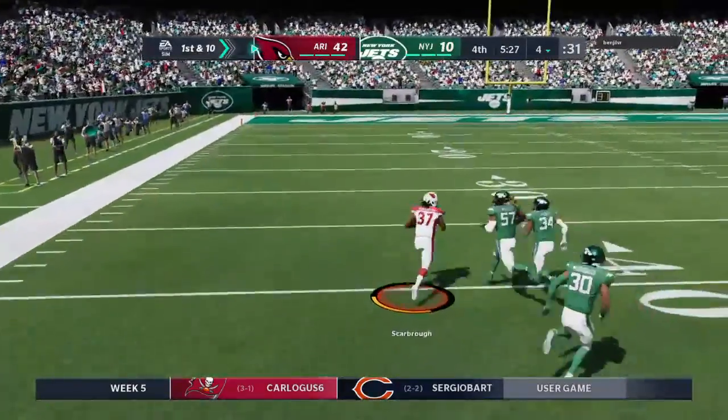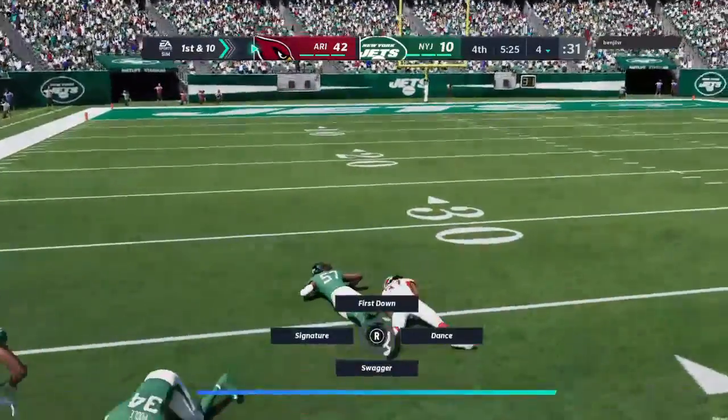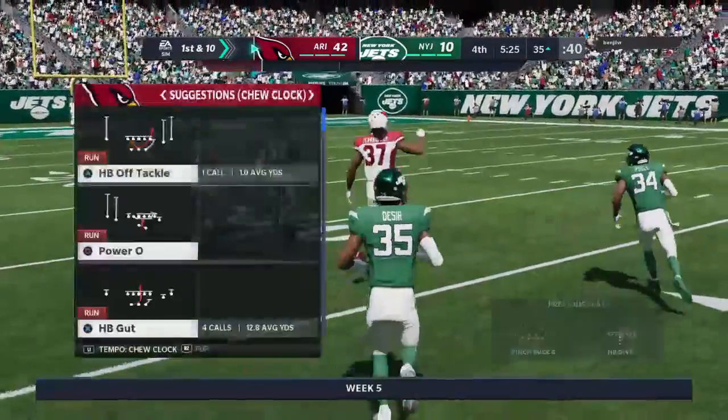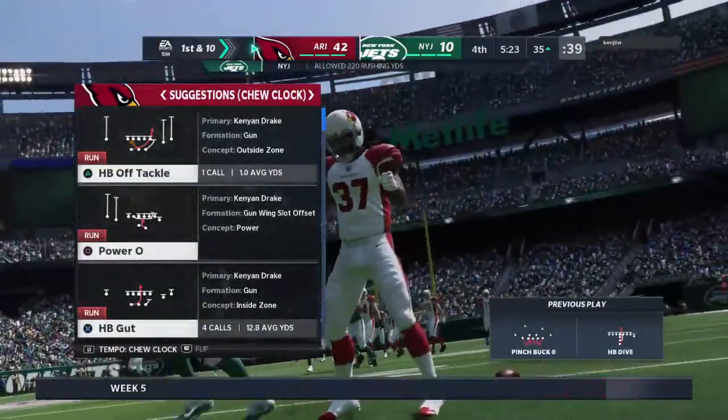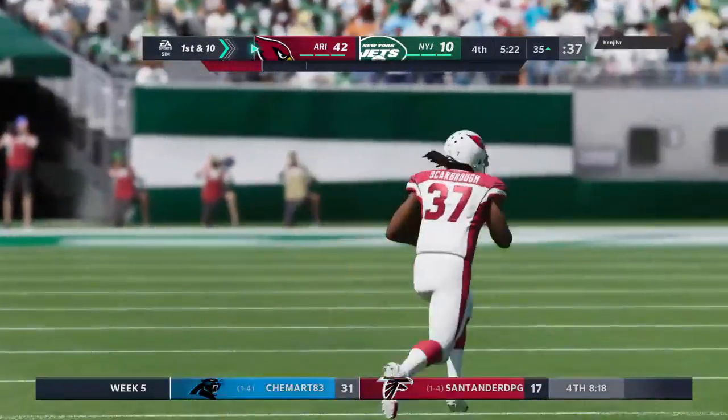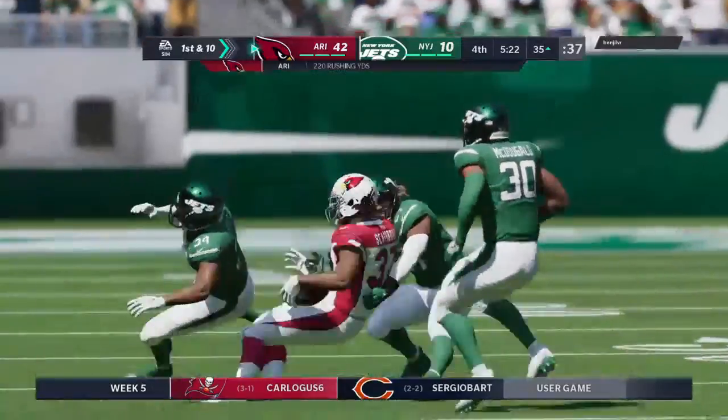Weaving through traffic, and now he's free. And all the way down to the 35. A huge play there for Arizona. 61 yards that time on the ground. And a Cardinal first down.